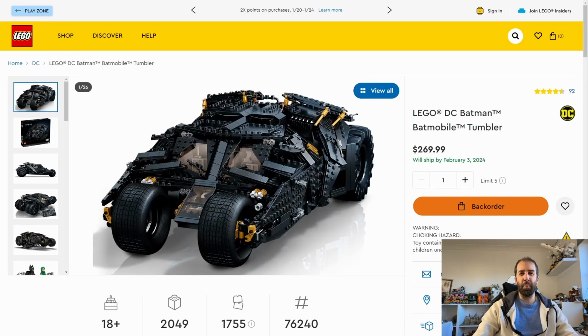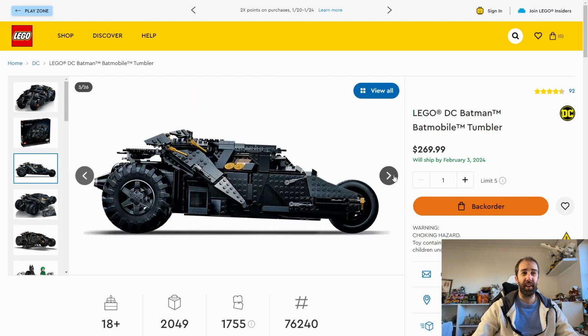Next we have the Tumbler. This one has been out since November 2021. It has been a long time. I can't believe it's been around for nearly 3 years. Outstanding set. I've got the very first version. This is the more recent version. Not much difference between the two, but it's a very cool set. It is massive, a great looking set. The Tumbler is awesome, really is.